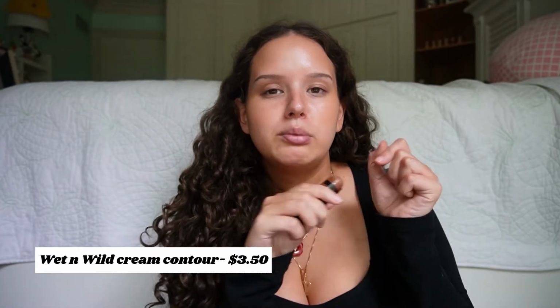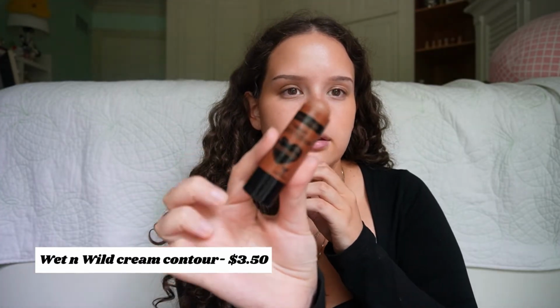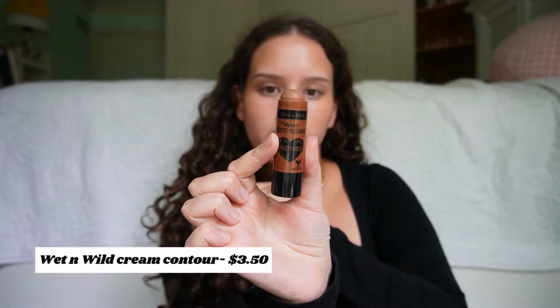I don't know. My third purchase, I bought another contour stick, but I bought this one knowing it would be a bronzer because this honestly to me is a bronzer. It's the Wet n Wild contour stick in the shade Where's Walnut. This has a natural finish and it is very blendable. It's very blendable and comes in several shades.